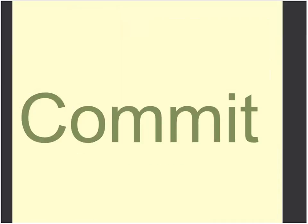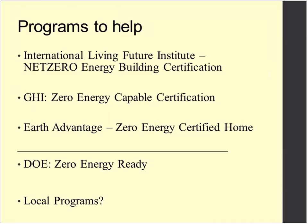Thanks for joining us. The first thing that we've seen and we've talked about and noticed is that to get to zero energy, the very first thing that you have to do is to commit. A commitment has to be made by the owner, by the developer, by the builder, the architect, the project team, and even everybody else involved.